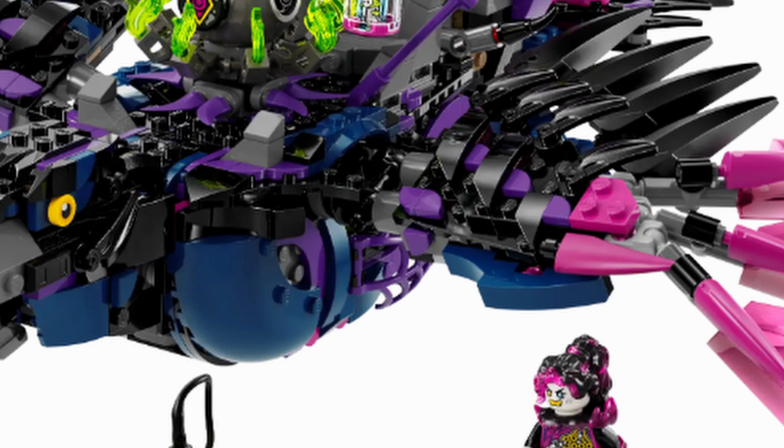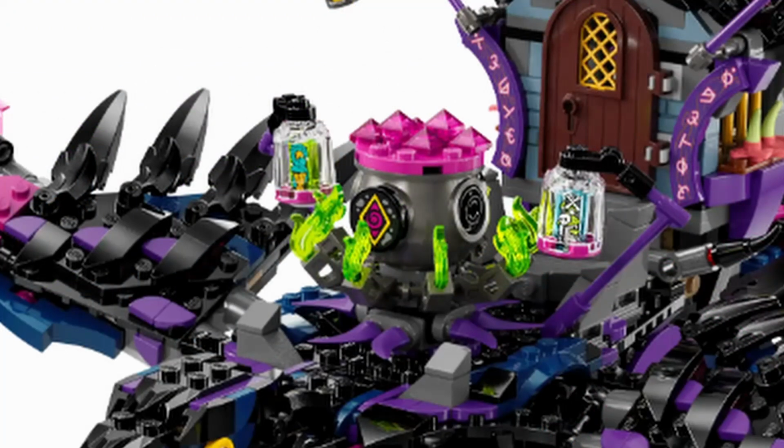And that cauldron build looks amazing. That might be a new part as well. I've not seen that part before. It's this large sort of dome piece with some holes for some stuff to go into, so that's interesting.